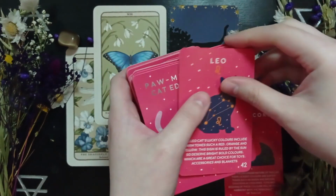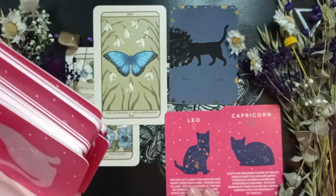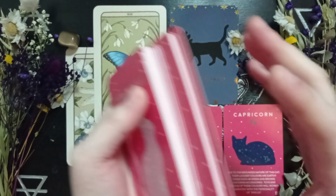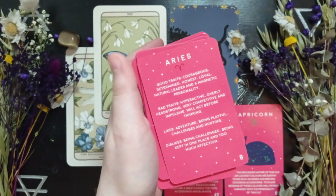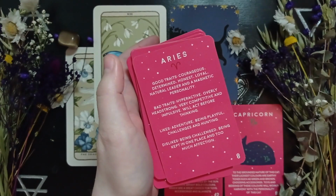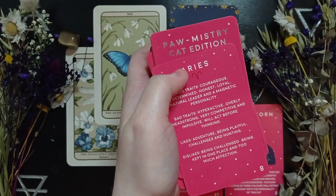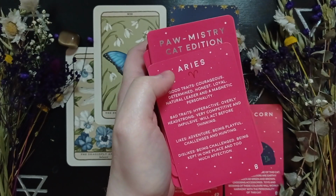And they would really like bold coloured toys and blankets as well. Could be a Leo, could just have traits of a Leo. And then we get one more. Aries! Yes, the first Aries of this reading. So we have good traits: courageous, determined, honest, loyal, natural leaders, and a magnetic personality.